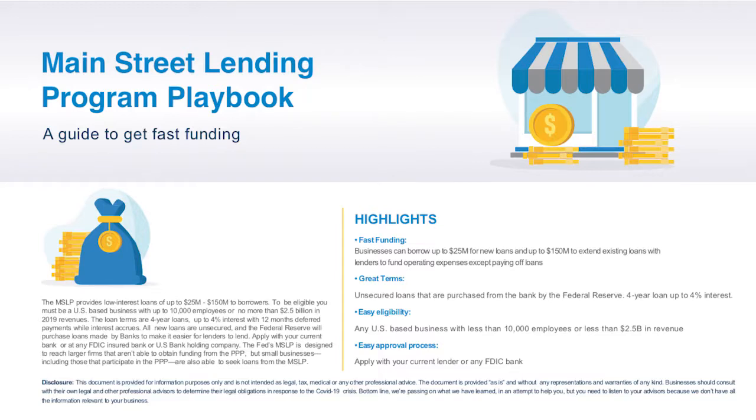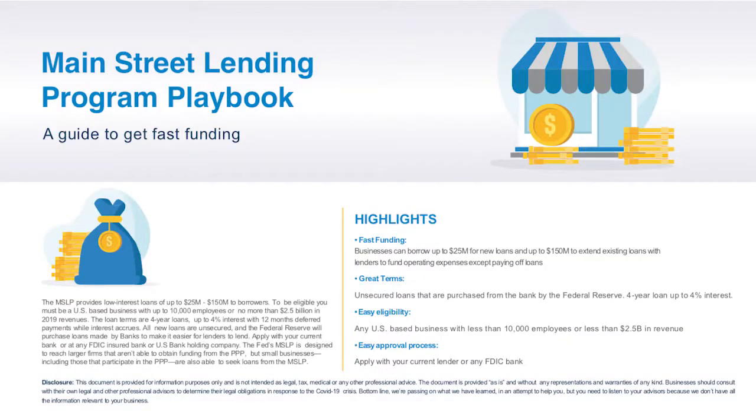You can get up to $25 million if you create a new loan. But they can also expand a pre-existing loan through an existing lender that you have, up to $150 million. And so those are the two types of loans: new for $25 million, or an existing expansion for up to $150 million. These are also unsecured loans that are low risk for you because they don't require you to personally guarantee them. They may require some collateral depending on the size of the loan from the company.